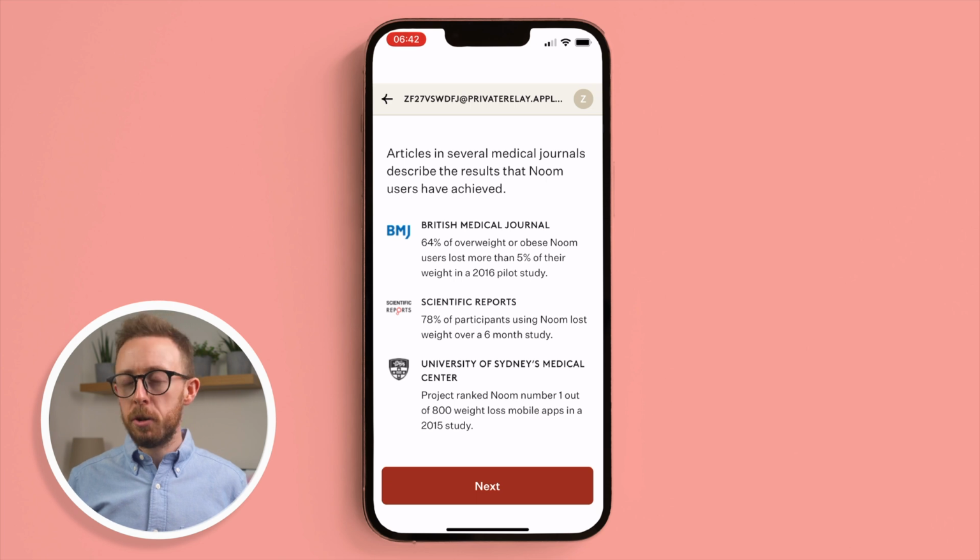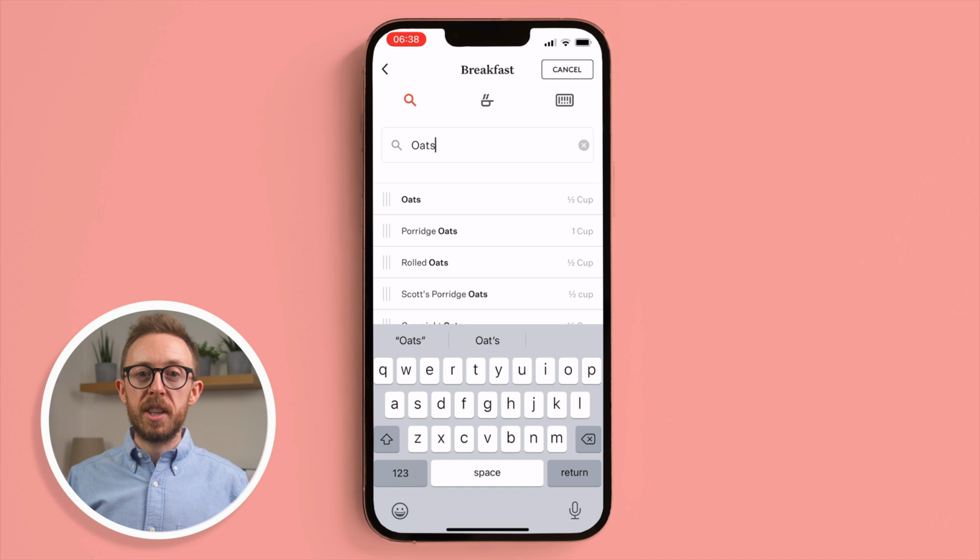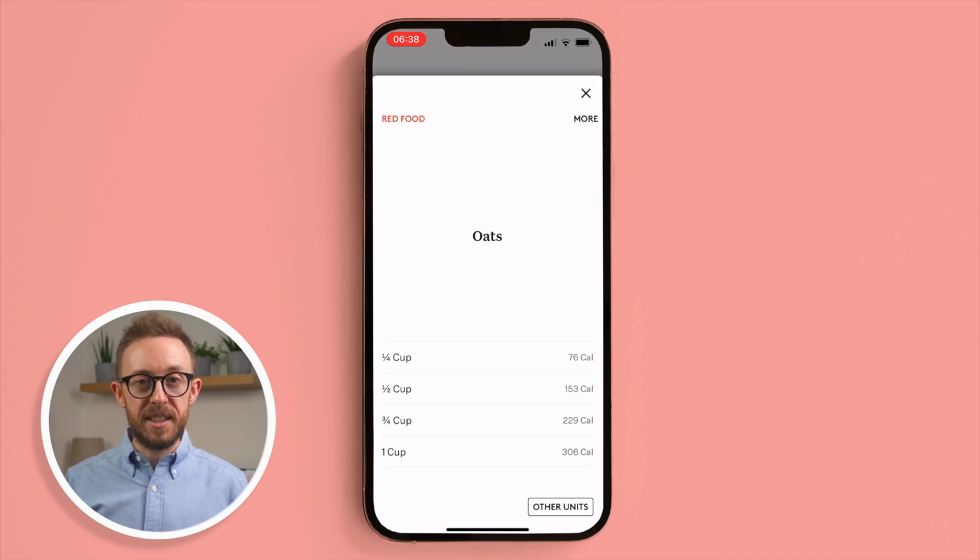Noom claims it is supported by studies that show it is clinically proven to work, although on closer inspection, some of these are not as conclusive as we might hope. The app is set up to teach you about caloric density through tracking foods. Over time, as you add more, you'll discover how they score on the caloric density scale.